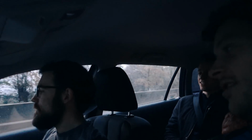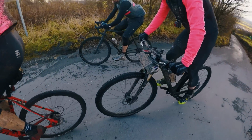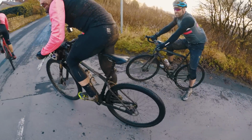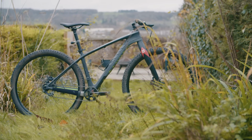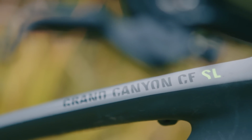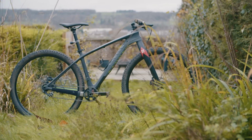I think that the most interesting one is going to be Reuben on the single speed. So single speed mountain bikes is a type of bike I've been wanting to build for a long time. So the bike behind me is that single speed. It's my old Grand Canyon CF, bit of a mouthful. Repurposed. I just realised I wasn't using it very much, so I wanted to give it a new lease of life, because when I did ride it, I really enjoyed it.